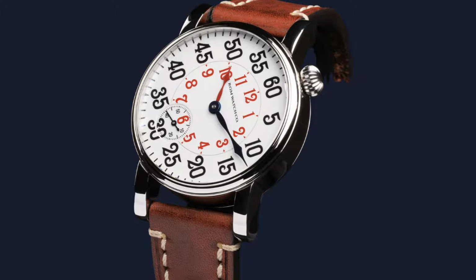So RGM finds these old movements. What do they do then? Just clean them up? Oh, no, it's much more than that. It's a full rebuild, a horological resurrection, as you put it earlier. They take these 10-size movements, a good, robust size from that era, find parts in the best possible condition, replace things like the mainspring for reliability. So you get a decent power reserve? Yeah, they aim for between 42 and 45 hours, which is solid.